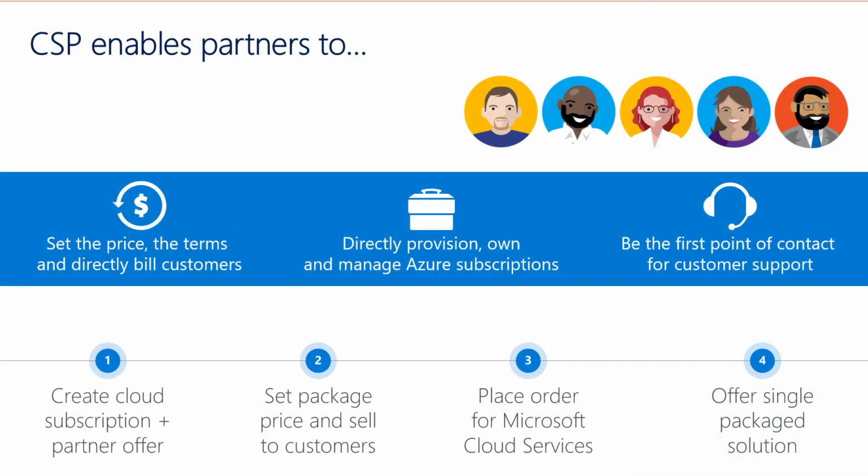CSP's uniqueness is that it ensures that the partner owns the full relationship with the end customer when it comes to setting the price, doing the billing, providing support, and also wrapping in additional services to the customer offerings. It is down to the partner to provision and manage the subscription on behalf of the customer, as well as being the first point of contact for any support queries.